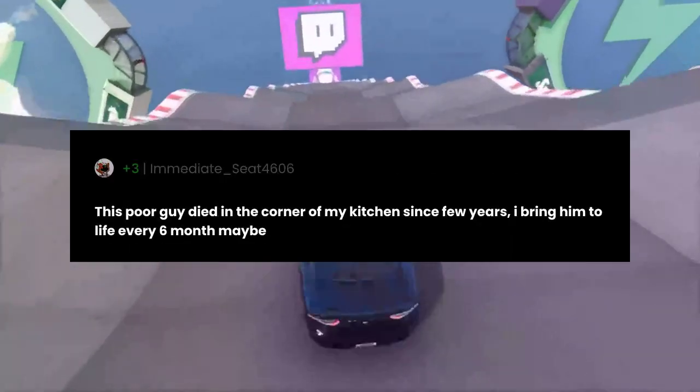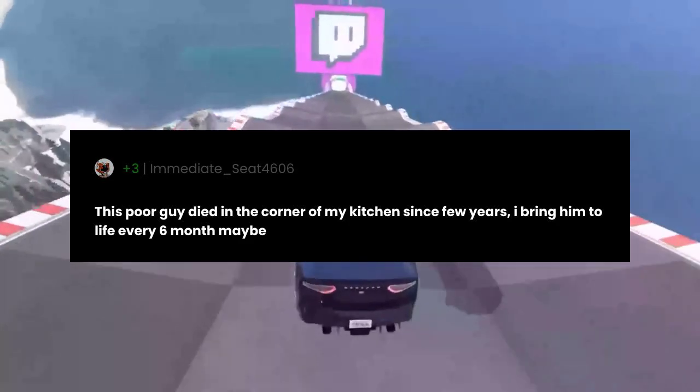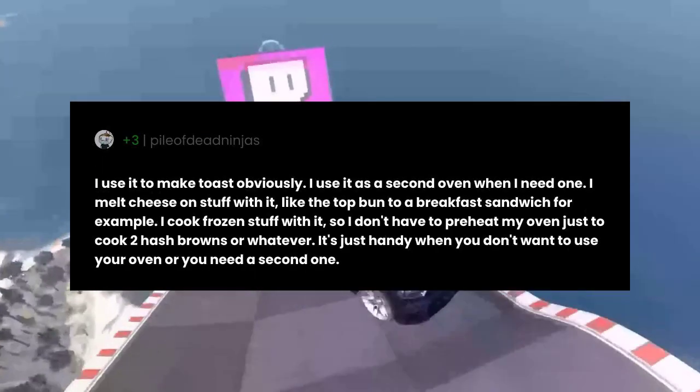This poor guy died in the corner of my kitchen a few years ago. I bring him to life every 6 months maybe. I use it to make toast, obviously. I use it as a second oven when I need one.